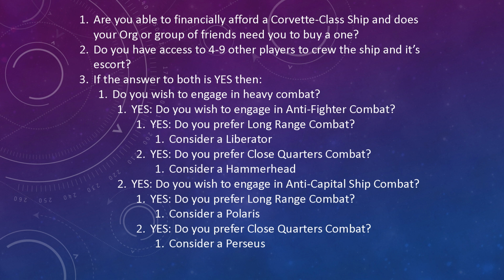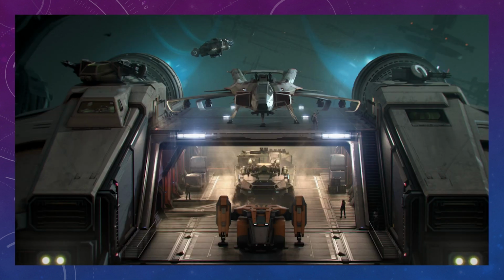But if the answer is yes, then you can go ahead and ask, do you wish to engage in heavy combat? If that's the case, you need to ask one more question: do you wish to engage in anti-fighter combat, and do you prefer long-range combat or close quarters combat? If it's long range, you should consider a Liberator, because it has the ability to field 3 fighters at least, minimum, and be able to project that power and use your fighters to engage in combat.